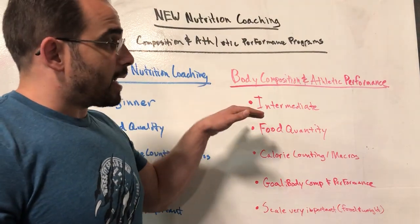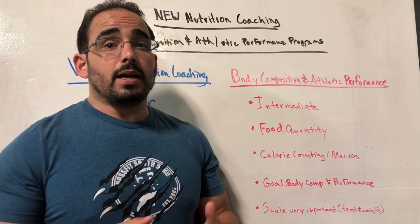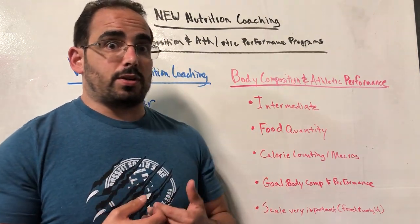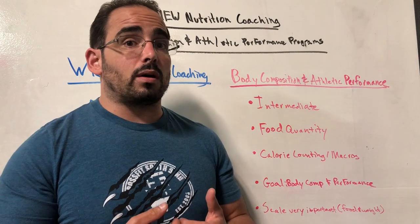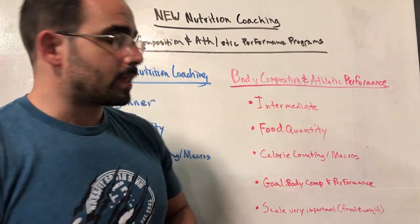Athletic performance and body composition, it's more intermediate. This is the equivalent of comp in our CrossFit programming. This is where you already have the foundation down, but you're trying to improve things further. You're trying to count things like calories and macros and sugar intake, and you're trying to get to a certain maybe leanness or muscle size or things like that, or athletic performance.